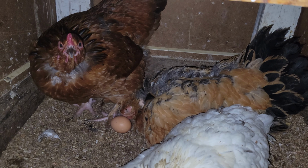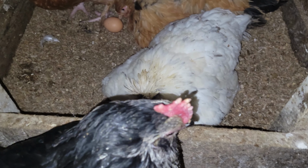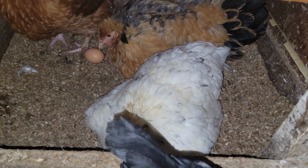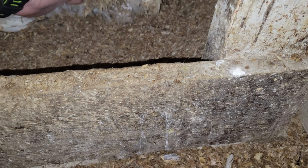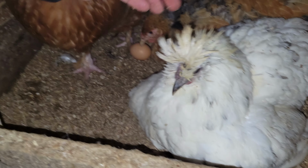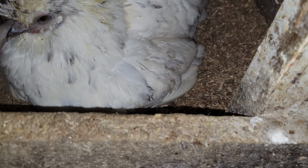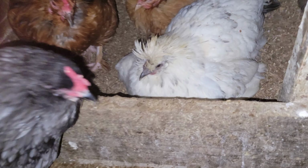She's like, leave my egg alone. If I was to pick a broody hen, it would be either that Brahma or this white one, because the white one's very, very nice. She's always just laying on like one or so eggs or none. That one over here. That's like a nice little round egg. And this brown one, she has me nervous because she always pecks me sometimes.